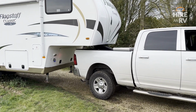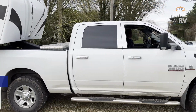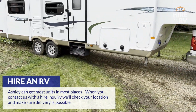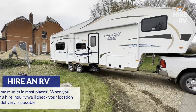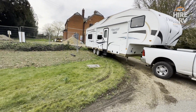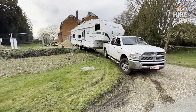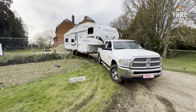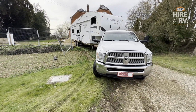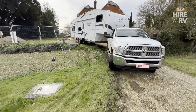Bogged down. He's getting bogged down in the thing. You'll have to go and get a run up, Ashley. Get a bit of a run up. You have to give it a little bit of speed. That's it, we're up. We're in, that's it. See the furrows he just dug in the ground? Right, that's it. That's it, Ashley.